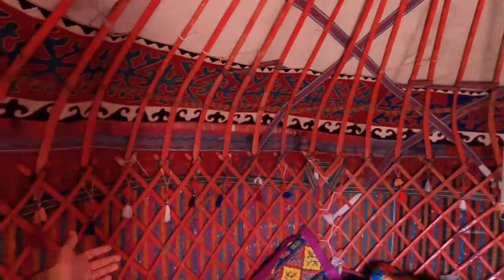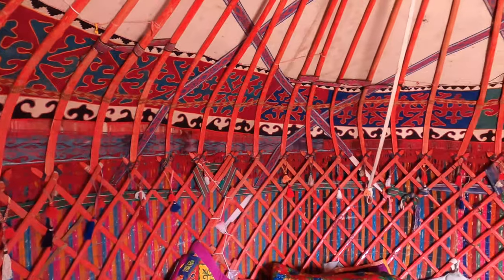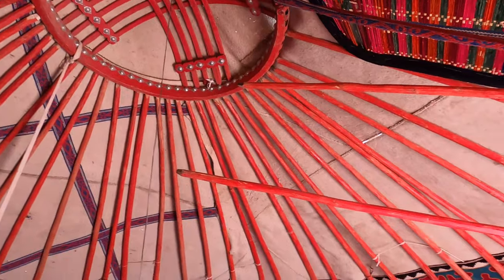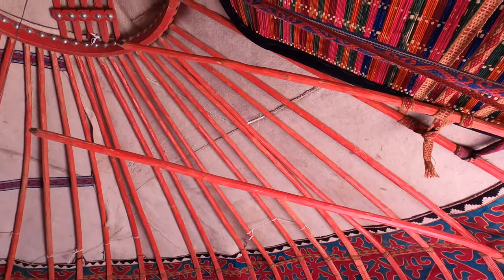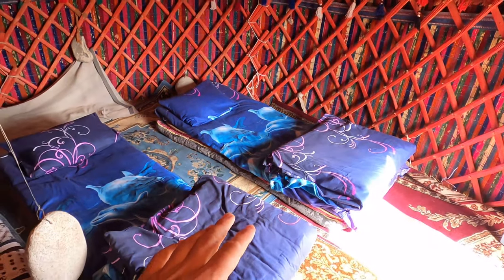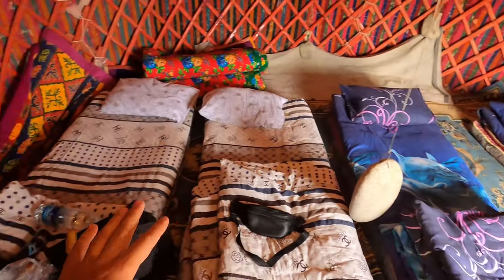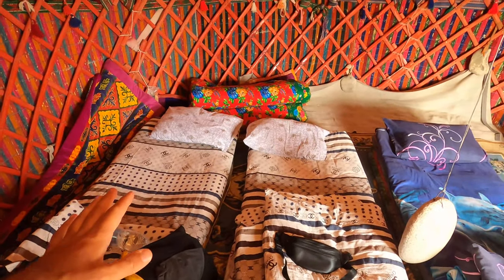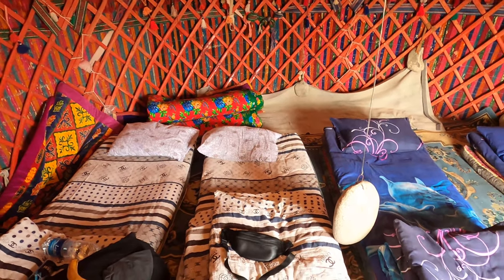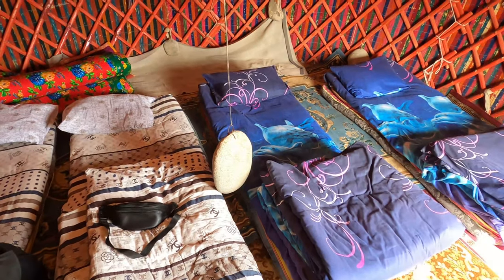So, as you can see, it's very traditionally and very beautifully made. Everything is like a natural product. These are the woods and the sheep wool as well. And also we have the beds on the floor. So there's 1, 2, 3, and 4 beds. And this is more like a shared room. But of course, I was sleeping alone here because of the pandemic, so there weren't many tourists at all. But there are also options that if you want to book a place for, let's say, 2 people, you can do that as well if you want to have privacy.